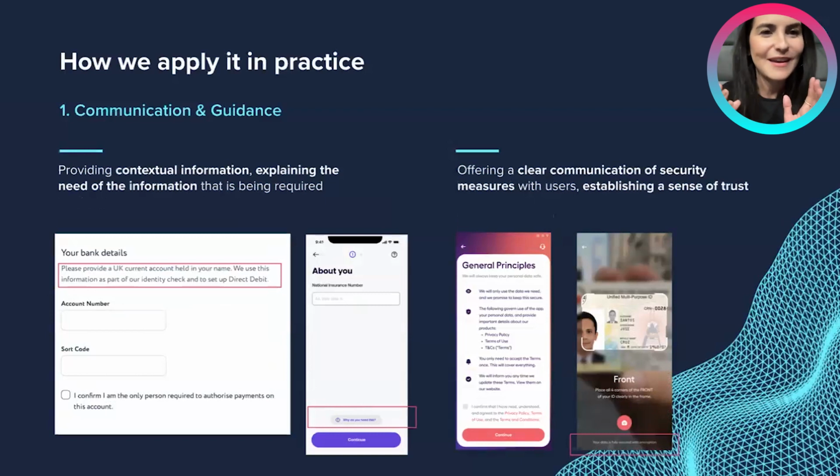One is, okay, if I ask for something very sensitive, explain why you are requesting it and how we are going to treat this information, which is those screens on the right: how we are going to treat this data, how we are going to encrypt the information, and how we are going to make sure that it is going to be safe with you as a company, right?